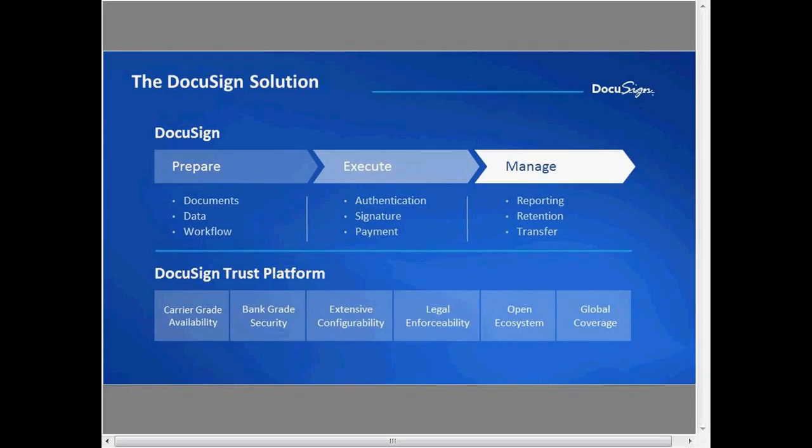And then just to dive a little bit deeper around what is powering these processes, the capabilities that we have here that enable our customers to achieve these results is more than just collecting legally binding signatures. DocuSign is designed to help customers prepare, execute, and manage the agreement process in a fully digital way end-to-end, and it's built on top of the world's most available, secure, and global platform.